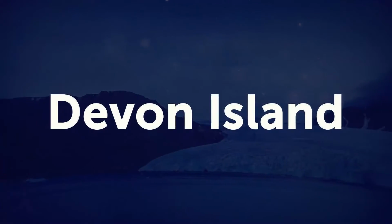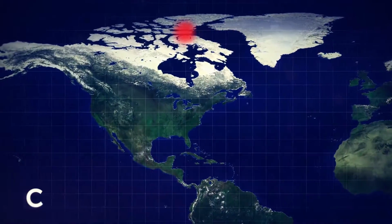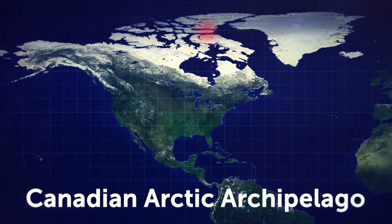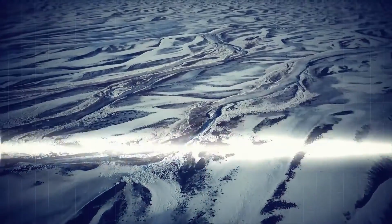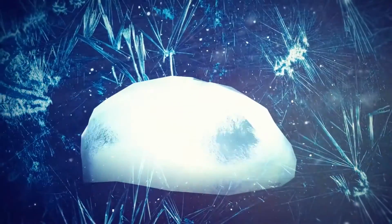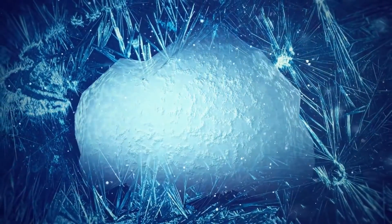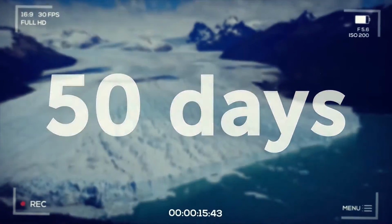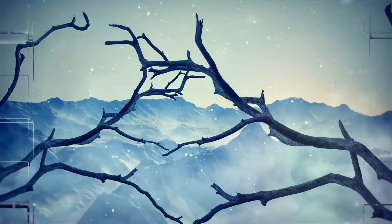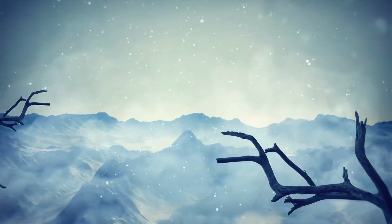Devon Island, for example, is the biggest uninhabited island on our planet, located in the Canadian Arctic archipelago. It's easy to see why it's hard to live here. The soil stays frozen all year. The eastern part of the island is covered by a thick ice cap all year round. Summers here only last for less than 50 days and aren't really that warm. Not a lot of plants can grow here, so no animals can adapt to thrive and multiply.